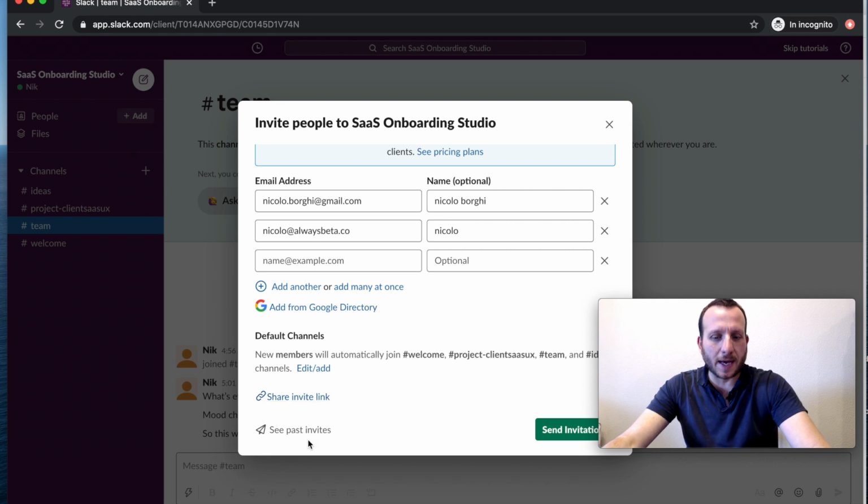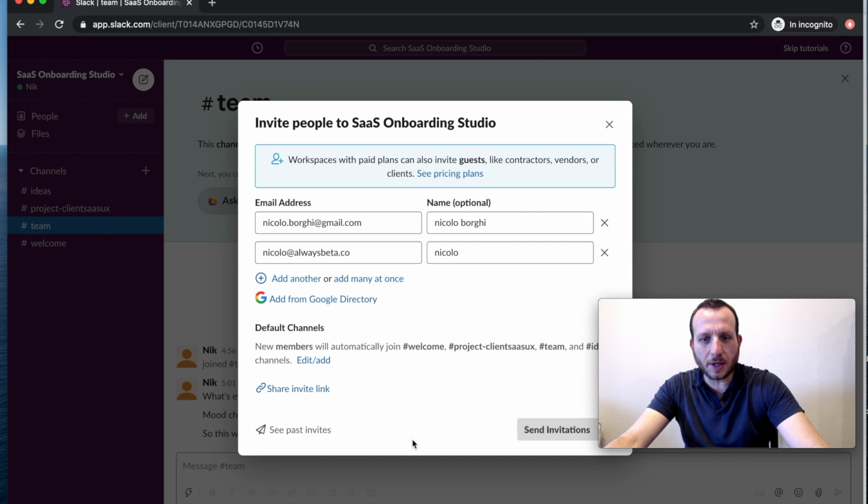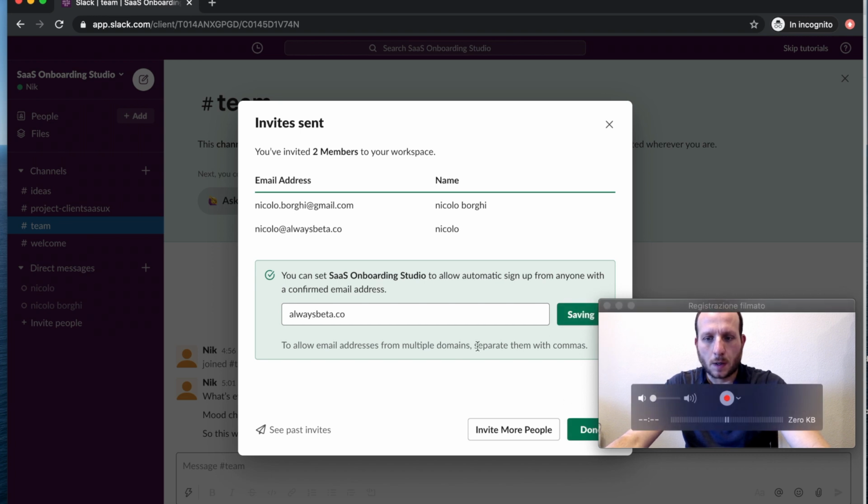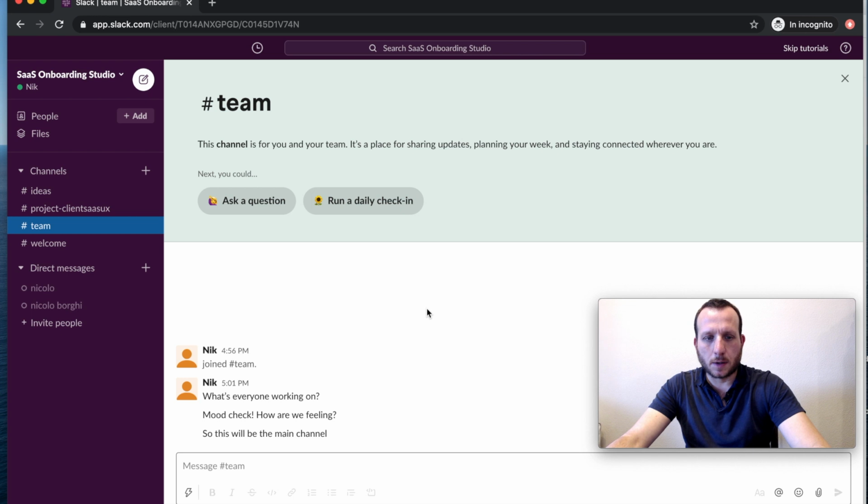I also like that they are showing you past invites. Sometimes, especially if you have a larger team, you don't know exactly who you invited and what's the state of that invitation. I will send the invitation. You can set SaaS Onboarding Studio to allow automatic sign up for anyone with a confirmed email address. That's cool. That's a really useful thing that will save me a little bit of time. Saving and done. Perfect.